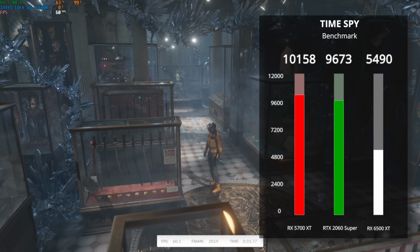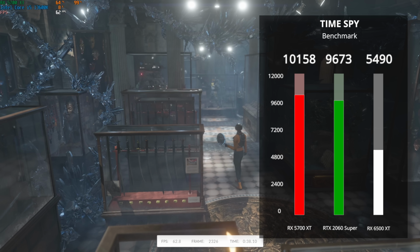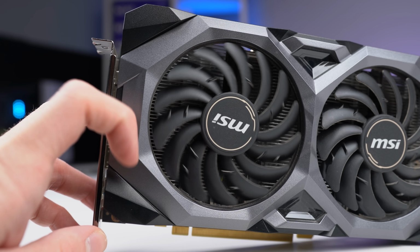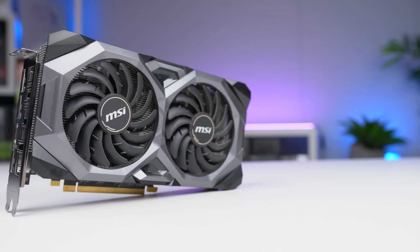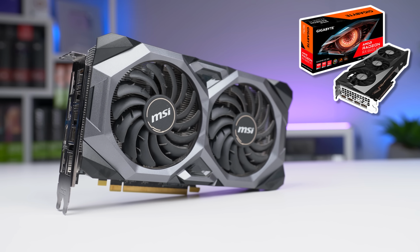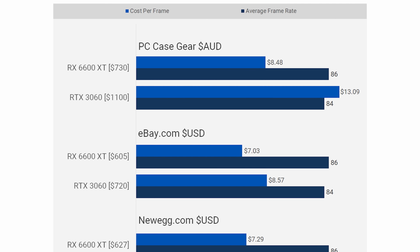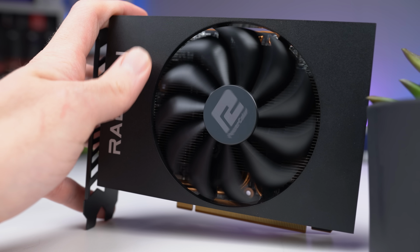But as you can see, we got a very solid above 10,000 score with the 5700 XT, slightly under that with the 2060 Super, and then about half of the performance with the 6500 XT. And real quickly, in case you haven't noticed yet, that 5700 XT is performing right on par with newer cards like the RX 6600 XT and the 6650 XT, and that of course translates to even better performance than an RTX 3060.